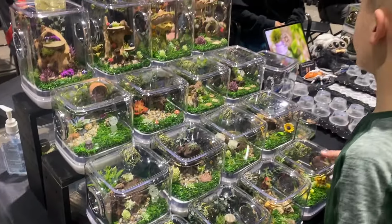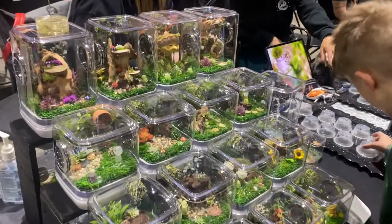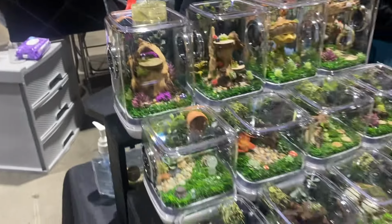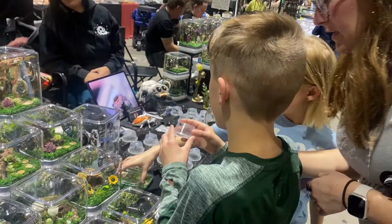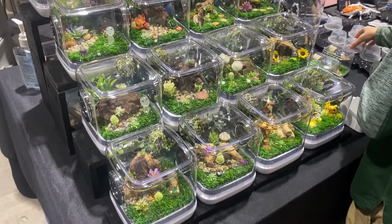These ones are boys. What makes me really happy is that there are a lot of people here with their kids that are really excited about spiders. I mean, look at that. So cute. And it's nice to see that there's more appreciation for spiders, that people aren't just telling their kids that they're gross for no reason. It's nice to see that they're being appreciated more and more.